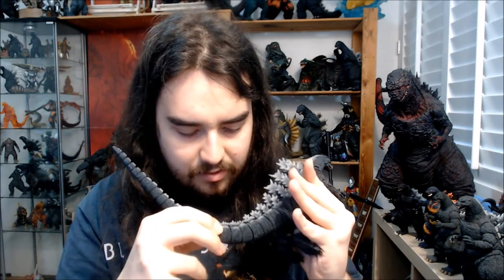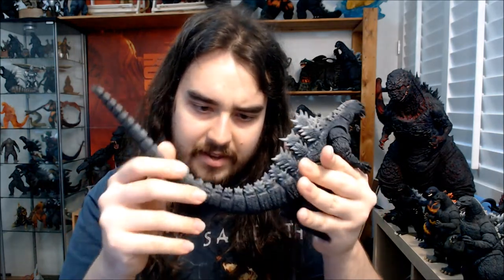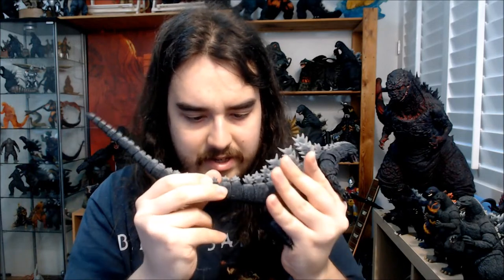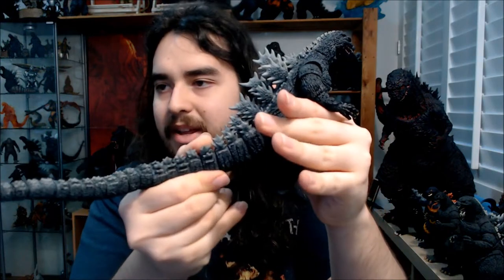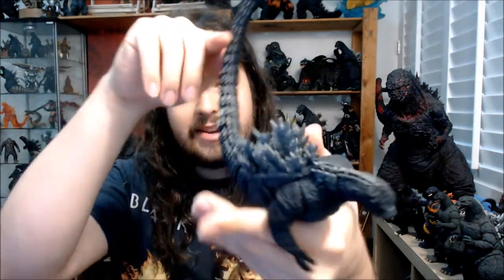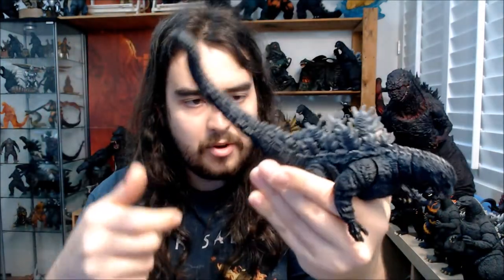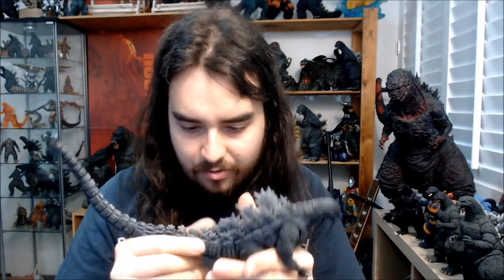It does kind of look really similar to that same slightly awkward way they did the tail on the previous Heisei Godzillas, so that's something I'm not super happy about, because I found that these bits just tend to spin all the time and get out of place. But it does seem to hold well, but doesn't quite have as much bend as you would hope from a modern-day MonsterArts. Nonetheless, still looks really cool.